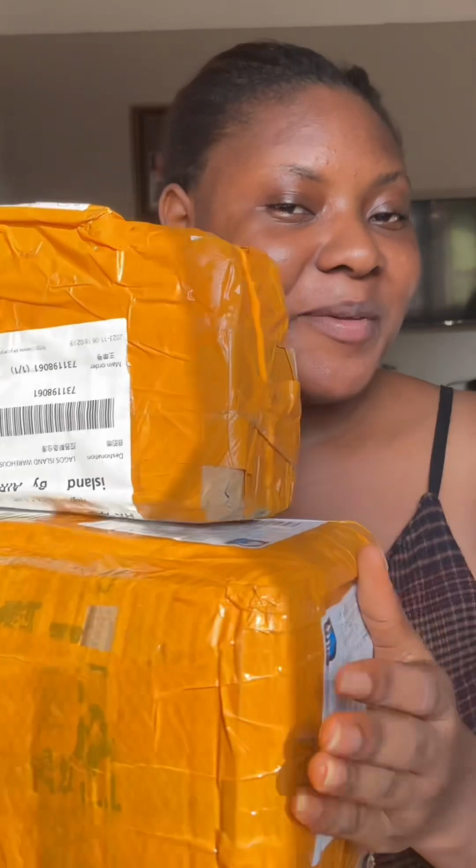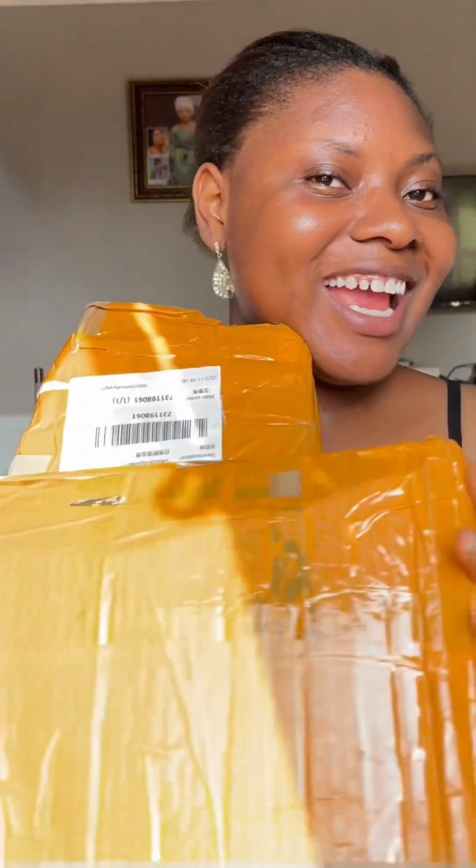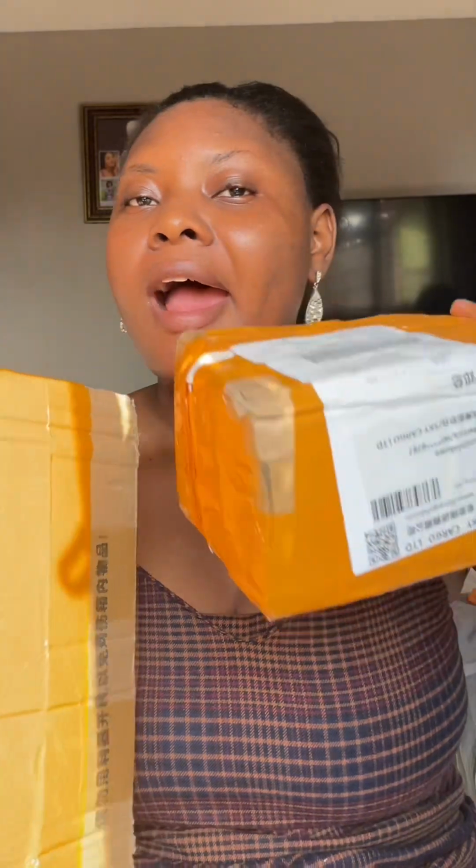I got a wig on 1688. It's a 10-inch wig. Some box of items are imported on 1688 and Pinduoduo. I'm so happy. These two things together is 3 kg. Can you imagine? This is 2 kg and this is 1 kg. It's not up to 1, but they had to round it up.